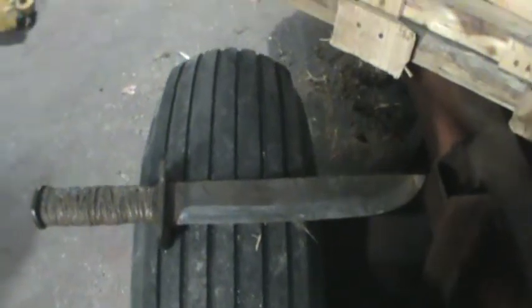So here's two files. This was an old rasp that I picked up at an auction sale. And I'll just get a full shot of that one. Nice and heavy, great to take into the bush. You can chop with it, you can sharpen that thing to slice. It's extremely sharp.